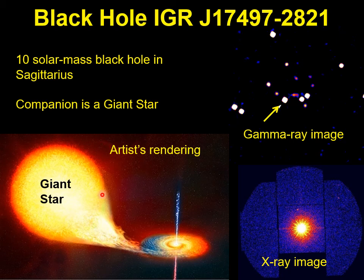Now, of course, this is not a photograph or an image. This is an artist's rendering of what is probably going on here based on the model. These are actual images. This is in gamma rays. The black hole is emitting gamma rays, either from these jets or from the accretion disk itself. And here is the same black hole seen through an X-ray telescope.